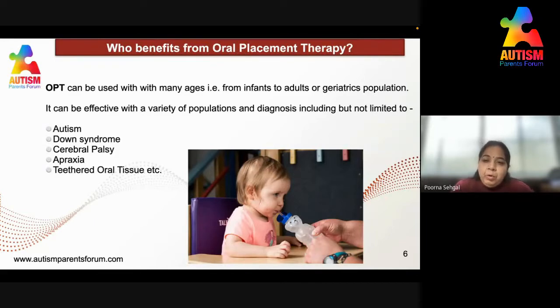And in the geriatric population, sometimes people get a stroke or a paralysis attack at any age, like 40, 40 plus, 70. So we can do this oral placement therapy with them also to get the muscle control back. It can be used with a variety of populations and diagnoses, included but not limited to autism, Down syndrome, cerebral palsy, apraxia, and TOT, that is teeth and oral tissues. Sometimes we have tongue tie, where our frenulum is attached, so we can do it with that also.